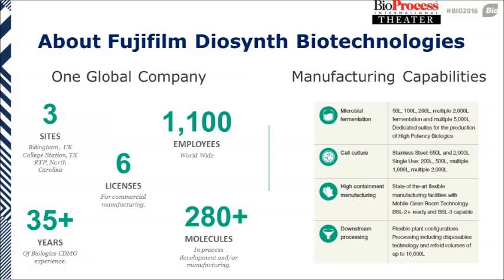A little bit about Fujifilm Diosynth for those who don't know us very well. We are a global company. We have 3 sites, 2 sites in the U.S., one in North Carolina, one in Texas, and a site in northern England. We've been around for quite a while. We've worked on many different projects, many molecules, including 6 commercial products. Our range of manufacturing capabilities is from microbial production through cell culture through high containment manufacturing. And we have cell culture capabilities at all 3 sites, ranging from small scale to 2,000 liter, multiple 2,000 liter reactors.